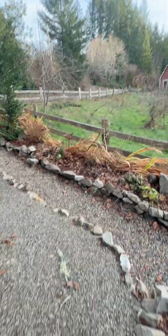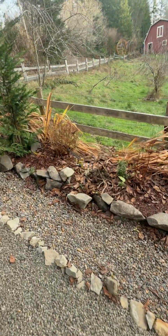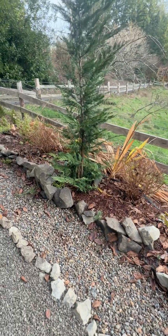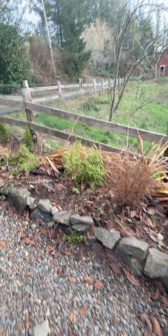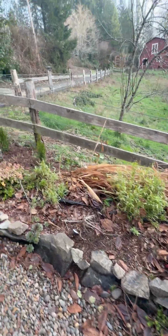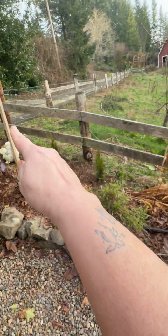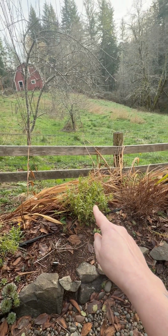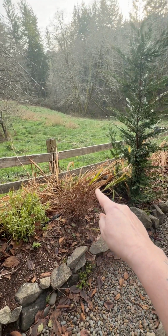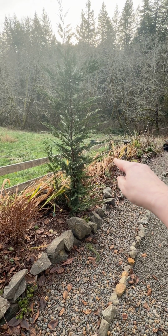Let's come over here so you guys can see this messy bed. I'm editing out quite a bit of my Crocosmias. They are so wonderful for your hummingbirds. However, I didn't realize until I did my August tour just how much space they take up. It was actually encroaching all of this. And then if I follow my hand down, it encroaches so much of my real estate, and I need real estate for my plants.